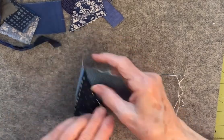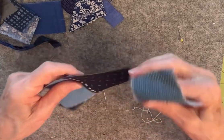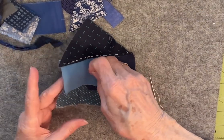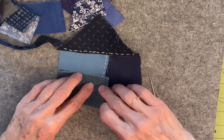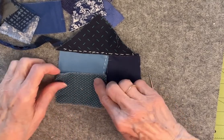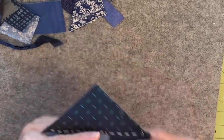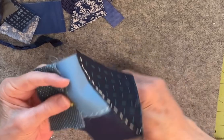This down here. So we are going to add a piece here. I think I'll overlap it like that, and it will hide this little piece that's sticking out here. Okay. Now we will start here.